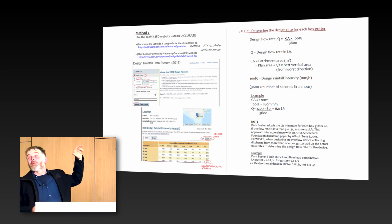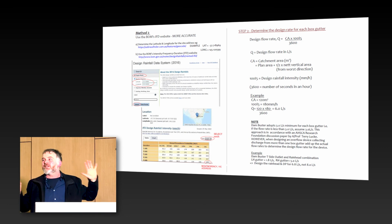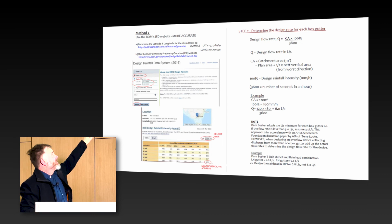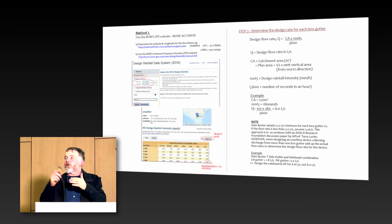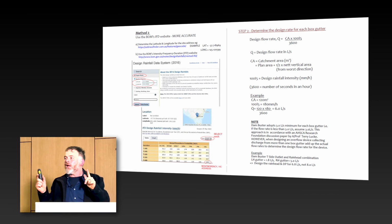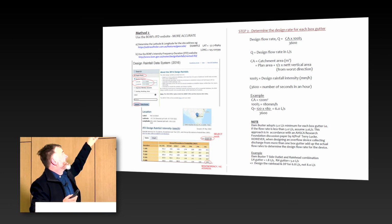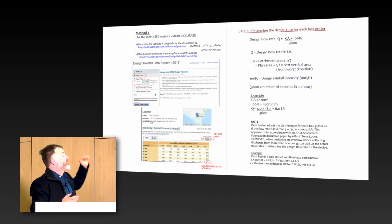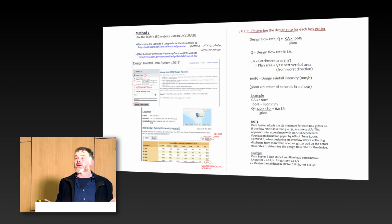This is the basic formula. I do this every single day of my life, basically, which is catchment area times the once in 100 ARI, which is the rainfall intensity for that area. The problem is that comes in millimetres per hour, but we need litres per second. So therefore you times the catchment area by the rainfall intensity, which for Montmorency would be 195, and divide it by the number of seconds in an hour. That gives you litres per second.